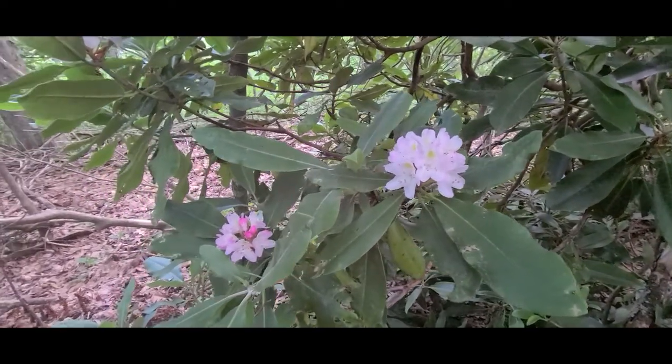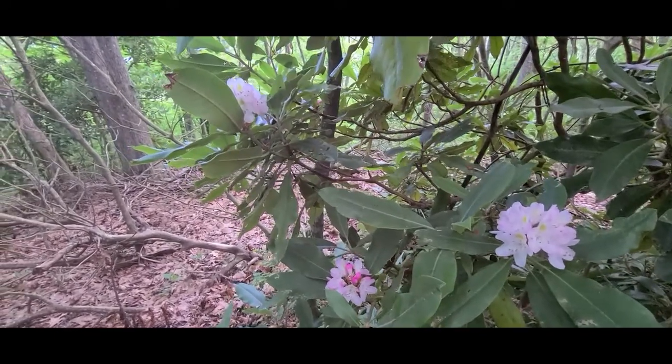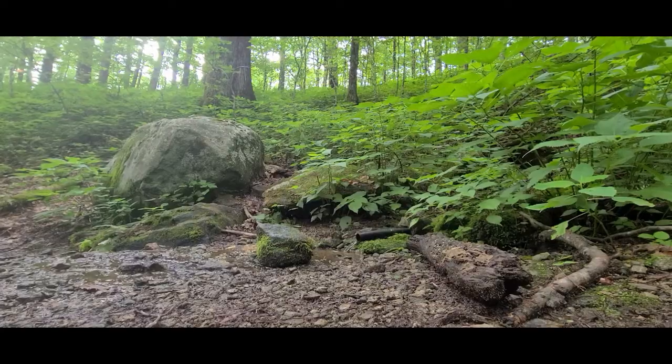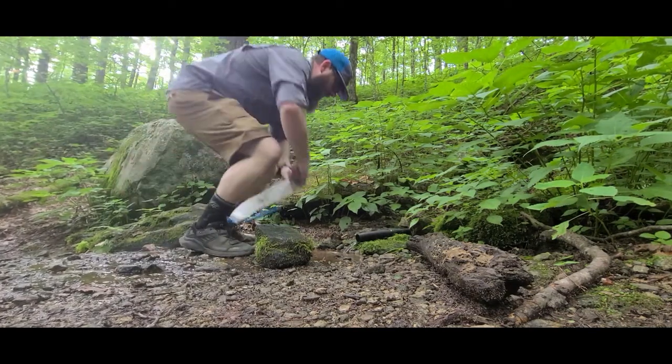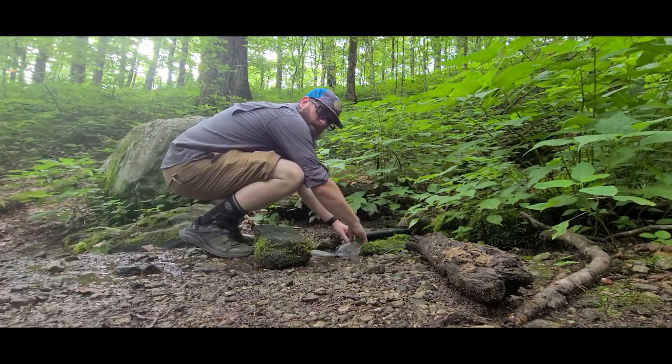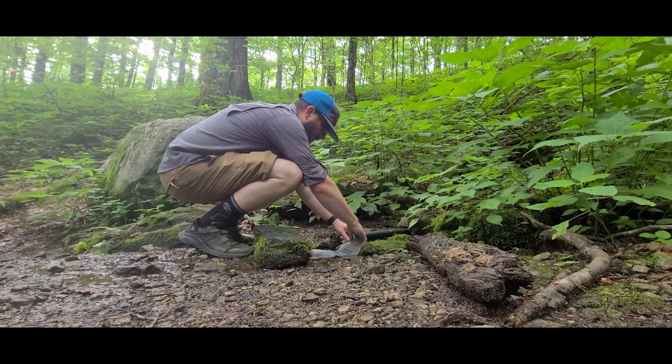Lots of great rhododendron, or rosebay rhododendron, blooming all along this section of trail right now. Here at Big Rock Spring, just about a mile from where we camped last night, filling up all of our water. This looks like the most reliable water source until you get into Hot Springs. So, we're going to definitely fill up all our bottles here.